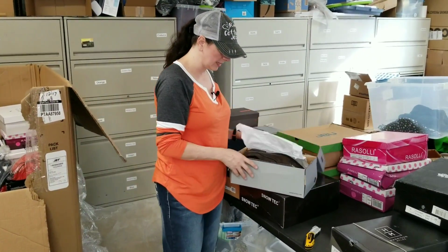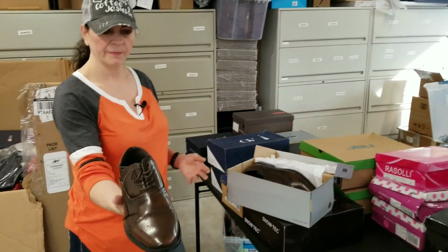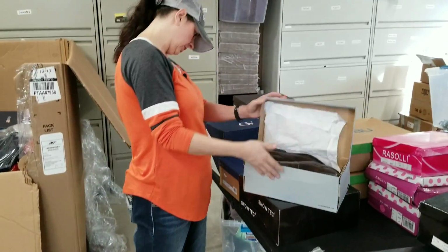This is a pair of unlisted, really nice men's dress shoes. Look at those. Those are beautiful. Never been worn. And these are size 9.5.